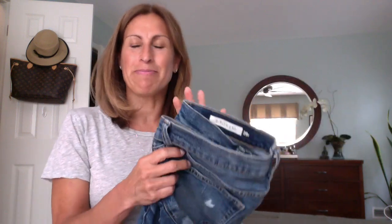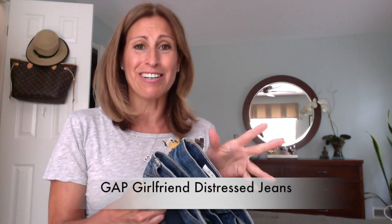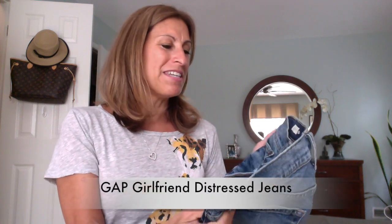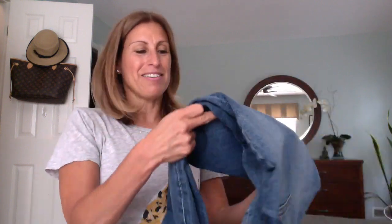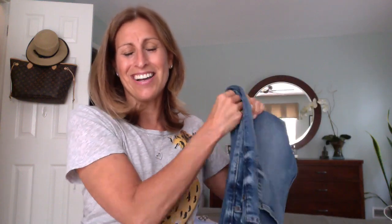This has been my favorite, and I'm going to run out and get another pair. These are the Gap Girlfriend Jean, and I just love them. They are one of my favorite jeans now, and I'm going to be wearing them a lot.